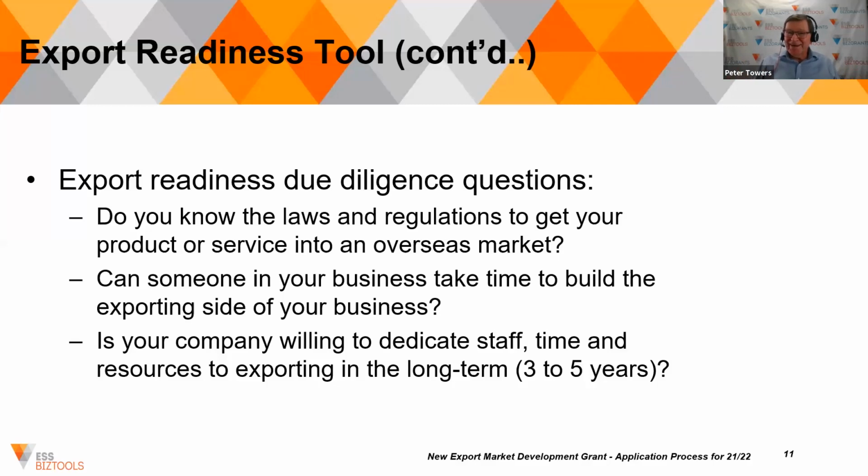I was a company secretary, chief financial officer of a listed public company that 70 to 80% of our income was coming from exporting. I can assure you there's a lot of time and effort got to be given by senior management to the exporting activities of a business. And is your company willing to dedicate the staff, the time and the resources to exporting in the long term? And Austrade's saying that's at least 3 to 5 years.